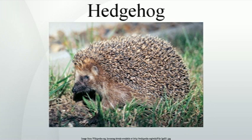Genus Erinaceus. Amur hedgehog, Erinaceus amurensis, Southern white-breasted hedgehog, Erinaceus concolor, European hedgehog, Erinaceus europaeus, Northern white-breasted hedgehog, Erinaceus roumanicus.